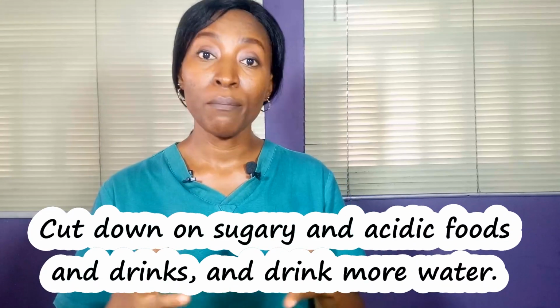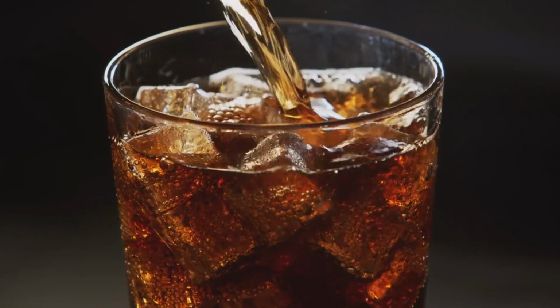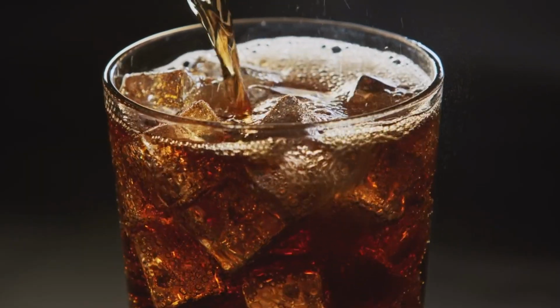Brushing before bedtime is actually very important because if you don't, the bacteria in your mouth can actually feast on the food remnants, and this can increase your risk of having dental cavities. 3. Cut down on foods and beverages that are acidic and sugary, and also drink more water. Prolonged exposure of the teeth to sugary and acidic drinks can actually increase your risk of having dental cavities.